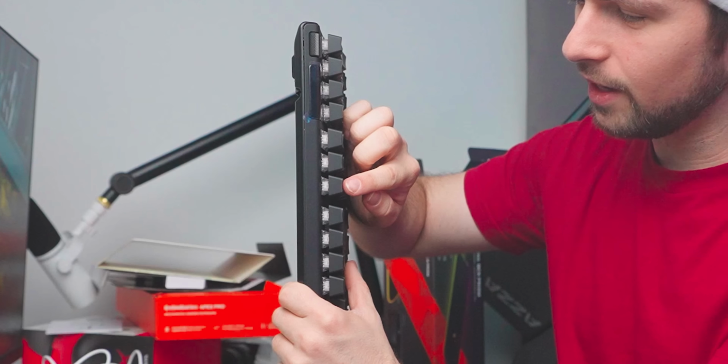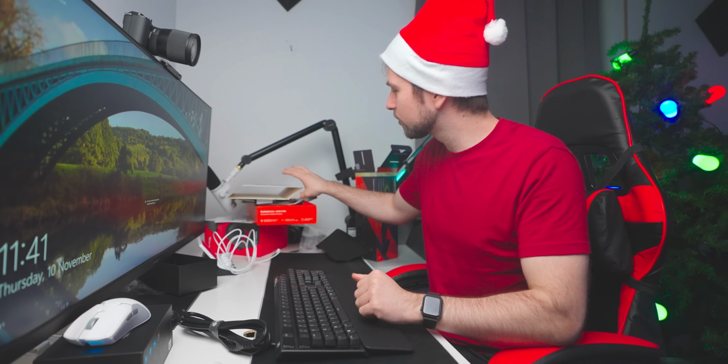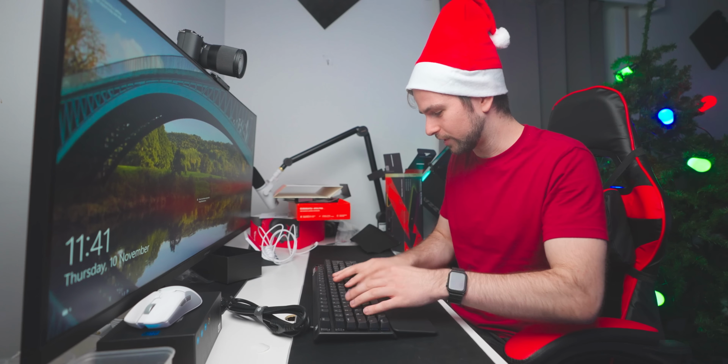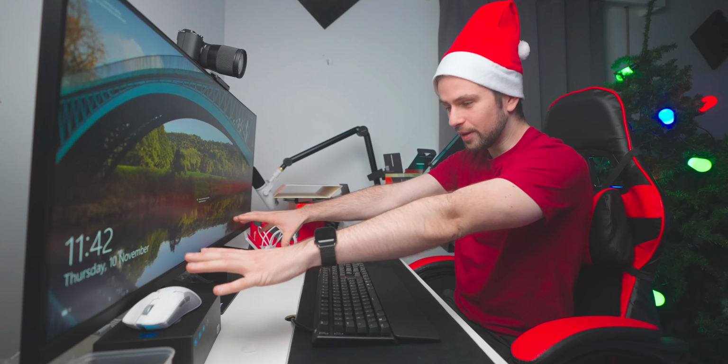So you could set them up so that as soon as you kind of touch them, they register a click, or you could set them up so that you need to push them almost to the bottom in order to register. For gaming, which is also the purpose of this keyboard, this is extremely useful. And we can also push the keyboard cable through this cable management hole. This absolutely improves the setup. There are no cables going to the back of the desk.